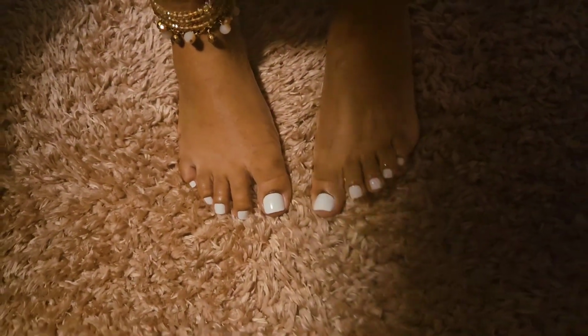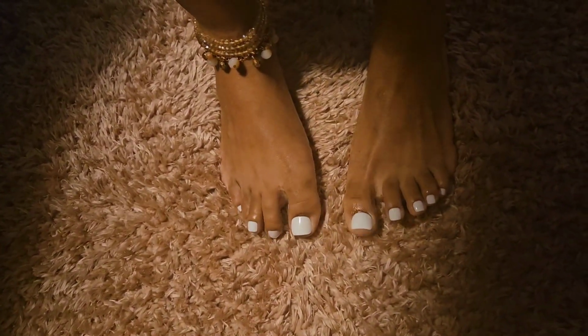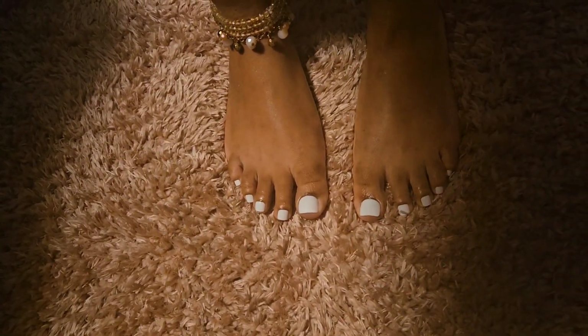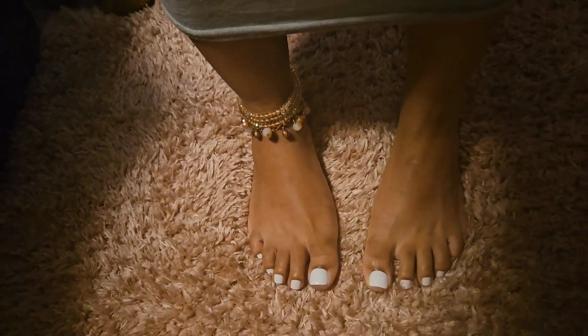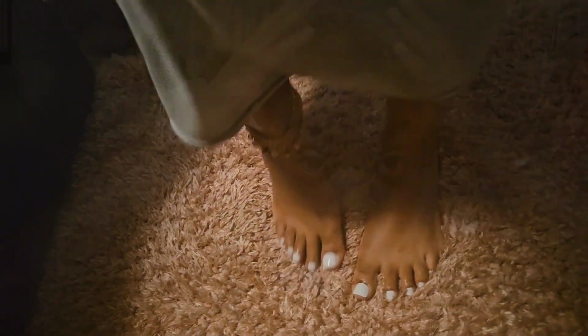All right, y'all, this is the final look. I really do love them. It's nothing like a really cute white set. Yes. And again, I got this from Shein. I think it cost about $4 just because it was a big pack. And yeah, can't beat it. Super easy. It took me about 5 minutes.